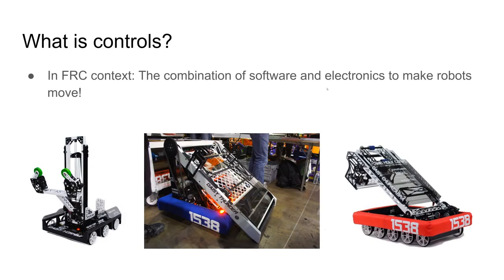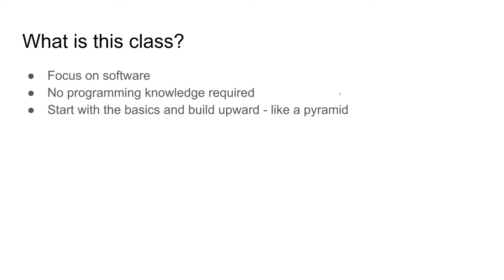Before we get into the classroom, I wanted to talk about what controls is. In the context of FRC, it's the combination of software and electronics to make our robots move. This class will be focusing more on the software than on the electronics. You don't need any knowledge of programming to get started. We're going to start from complete zero and build up from there, stacking knowledge on top of each other like a pyramid.